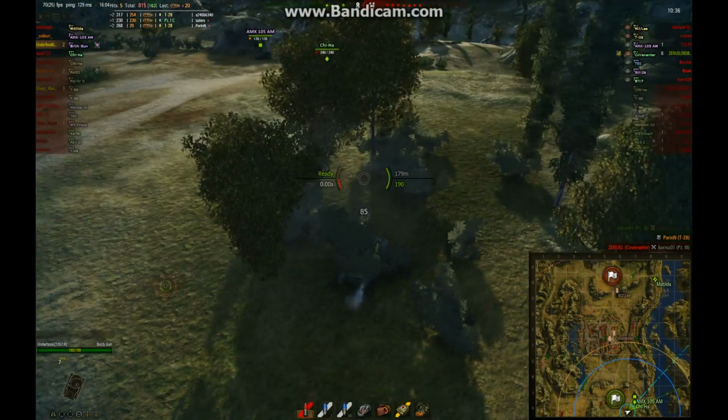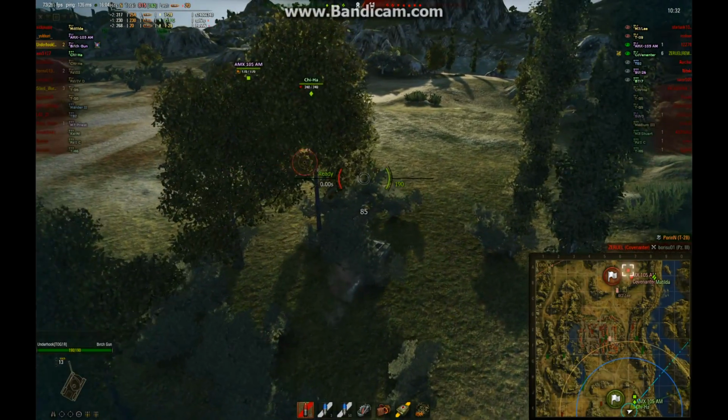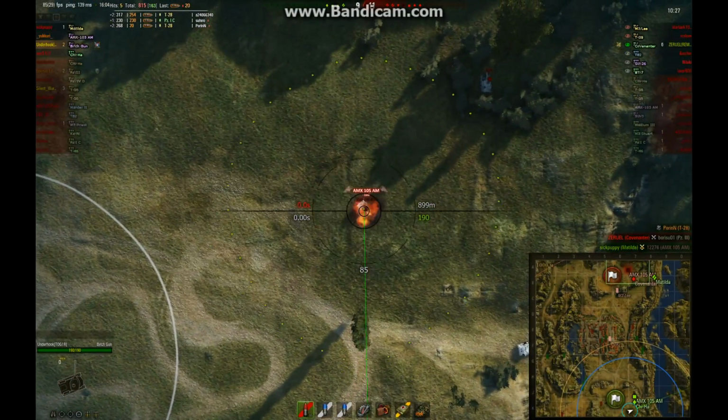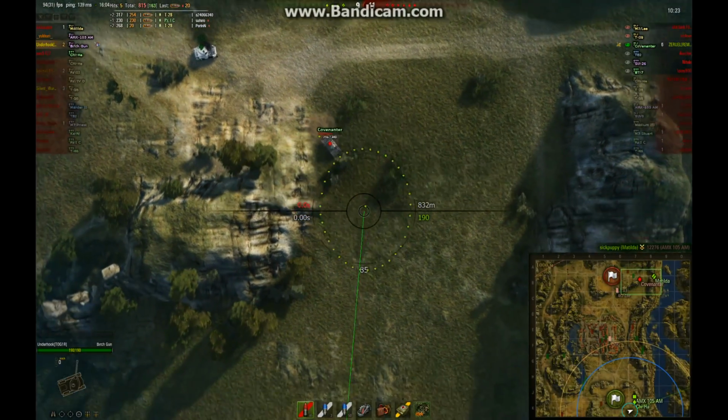Now I've been spotted, I have to move straight away because the enemy artillery, if he's smart, will definitely be shooting at my position. So I decided to move straight away. I just moved a bit, but I noticed the enemy artillery was spotted, so I wanted to line up a shot at him, but he got killed already.